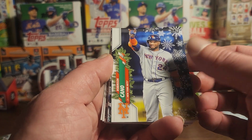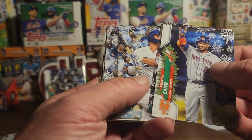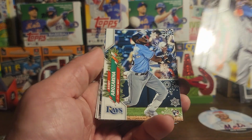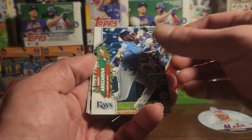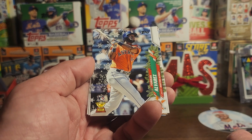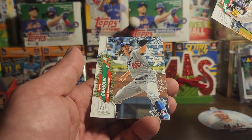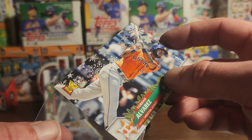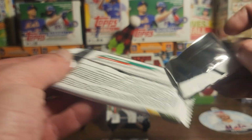Robinson Cano. Tony Kemp. Jocktober Peterson, Chris Sale, Schwab, another Rosario. It's going to have our, whatever that is, little sparkle. Brendan Rodgers, Yordan, Gold Cup, that's a good one. Edwin Rios, rookie, and a Gonsolin, rookie. Alright, number four.